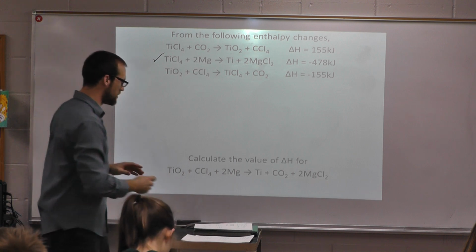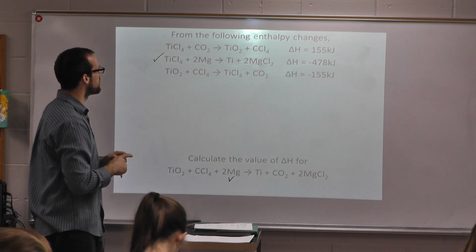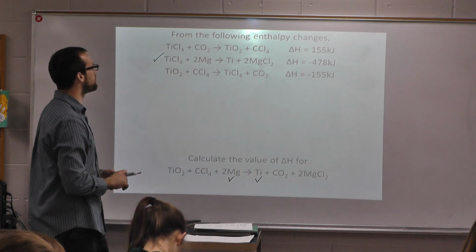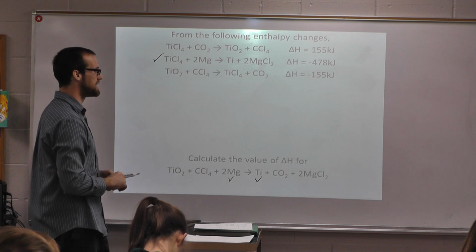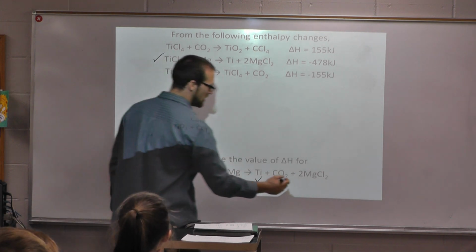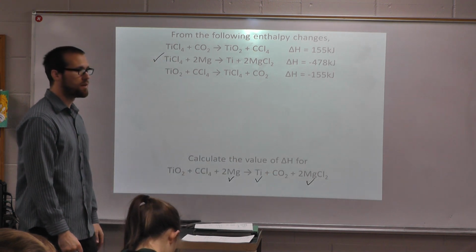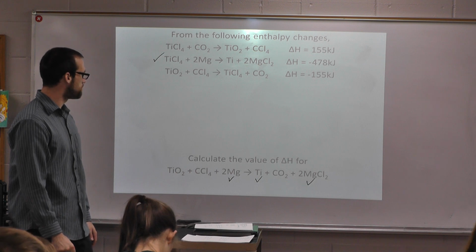But, okay, so we know that this one's good. Let's look at Ti. Yep. One place, same coefficient. Okay, so it's in the same equation, though, so it doesn't really help us out much, does it? No. Okay, how about CO2? Two spots. Anybody see it? That doesn't help us out any. All right, MgCl2. Oh. So you have to deal with this guy, don't we? Well, all three of these appear in two spots, and we're going to have to make some sense of it. Okay?